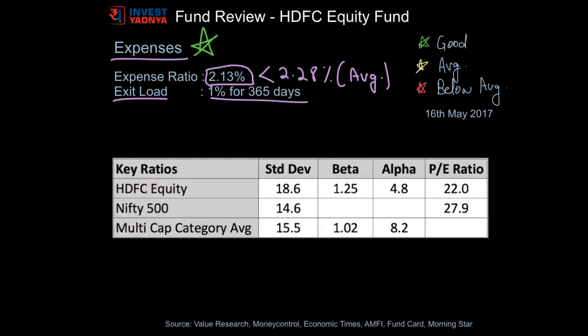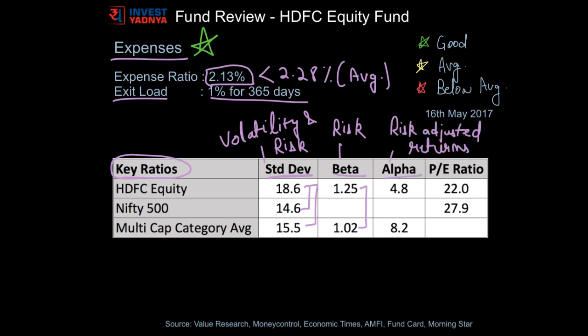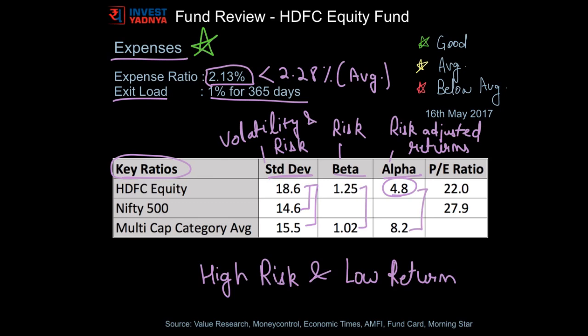Now for those who like numbers, let's discuss a few important ratios too. Standard deviation, a measure of volatility and risk, is higher than the benchmark and category, which means it takes higher risk than them. Beta too is a measure of risk and is also much higher than the category. Alpha measures the risk adjusted returns. So 4.8 alpha here means it can perform 4.8% better than the benchmark. But unexpectedly, even by taking higher risk, it has much lower alpha, that is return potential, than the category. So this means this fund is a high risk and low return profile fund.